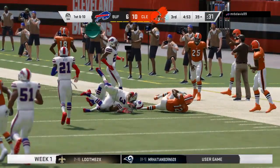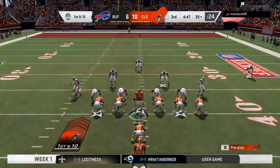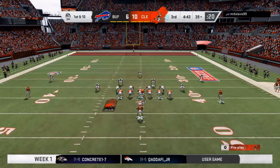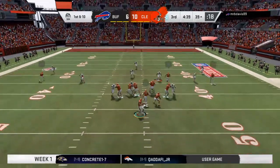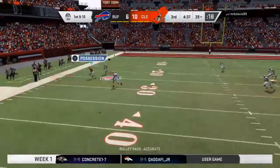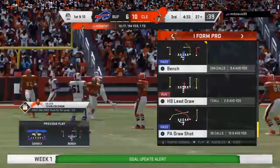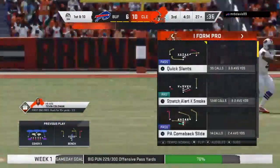First and 10 at the 30-yard line. Watch the run. Ready. Looking to throw. Herbert. And that's complete to Cooks. That'll move the sticks for the Browns, a gain of 12.